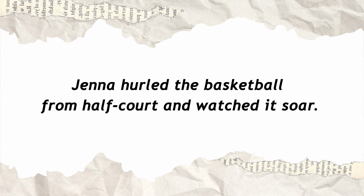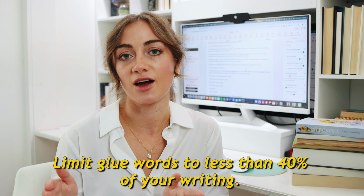For example, Jenna hurled the basketball from half court and watched it soar. The working words here are Jenna hurled, basketball, half court, watched, and soar. Glue words, on the other hand, are the ones in between the working words, hence the name glue. They may not carry much meaning on their own, but you need them to stick everything else together. However, when you have too many glue words in one sentence, it becomes clumsy and hard to read. For that reason, you want to keep glue words to less than 40% of your writing.